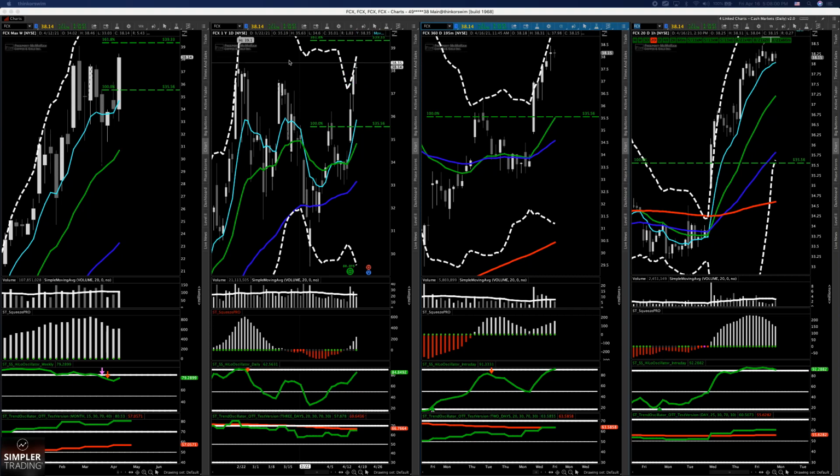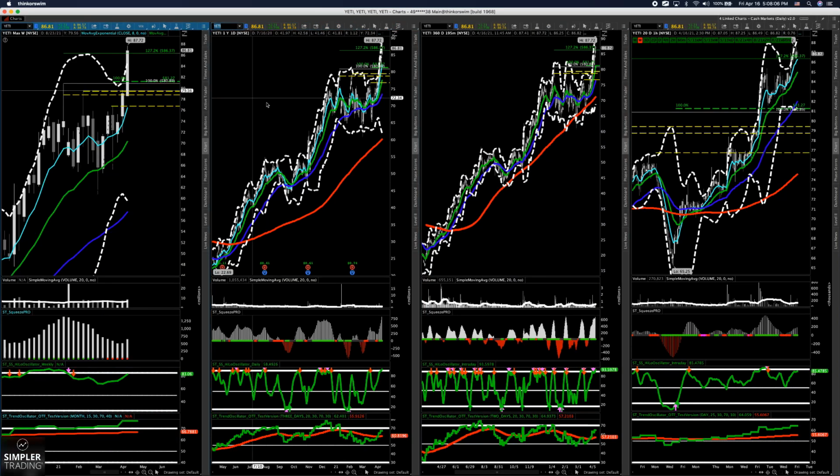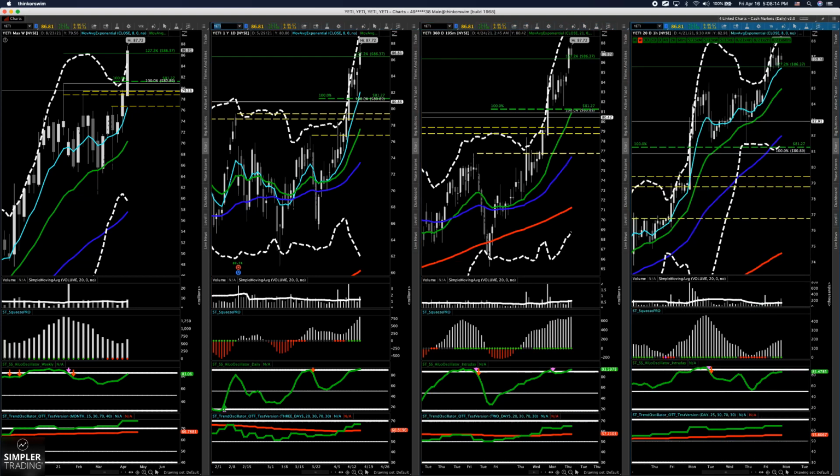And then one more here, and this one's already kind of ran a little bit, but it is my favorite pick, and it's Yeti. And I like Yeti here because it has a weekly squeeze, and it had multiple day squeezes, although it's used up a lot of them so far. But just a very, very ideal chart.